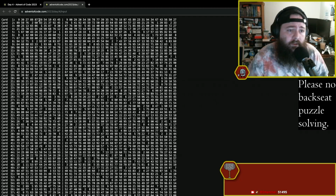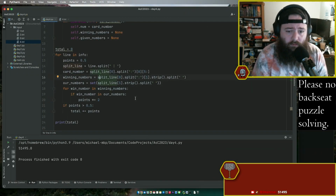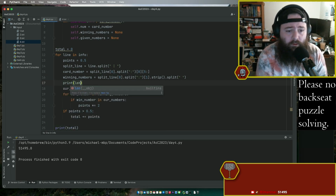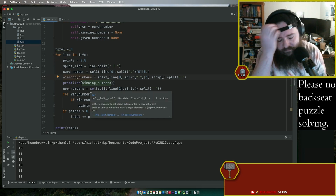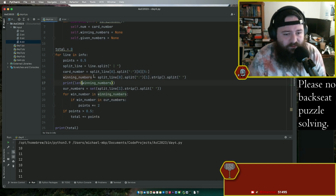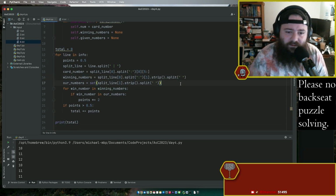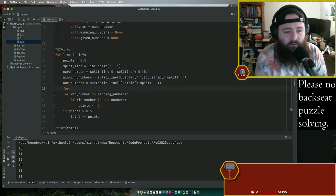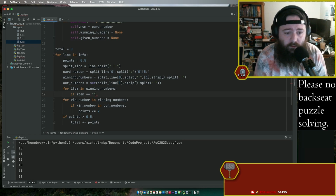One, 2, 3, 4, 5, 6, 7, 8, 9, 10. Print the winning numbers. Oh, well, no, that shouldn't be. Those empty strings are coming to bite me in the rear. I bet that's the problem. Okay. For item in winning numbers, if item equal that.